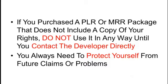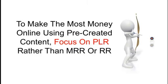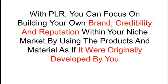When it comes to making the most money online using pre-created content, you will want to primarily focus on PLR, private label, rather than MRR or RR. The reason is a simple one. With PLR, you can focus on building your own brand, credibility, and reputation within your niche market by using the products and materials as if they were originally developed by you or your company.